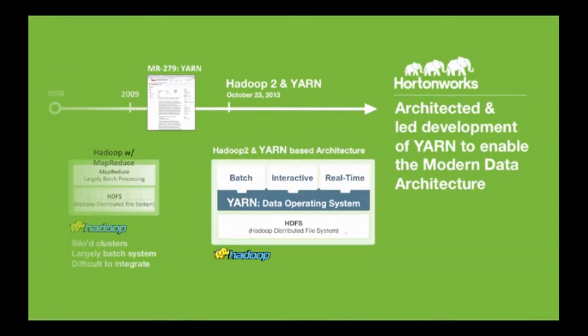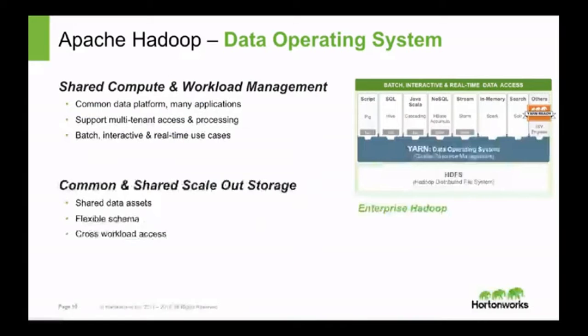Key to this evolution of Hadoop was an innovation called YARN. YARN was envisioned and led by engineers at Hortonworks, expanding Hadoop from a single workload platform to a multi-tenant, multi-workload platform that can deliver batch, interactive, and real-time data processing needs of an enterprise. Apache Hadoop of today provides shared compute and storage capabilities, enabling multiple processing engines to coexist in a single integrated environment.